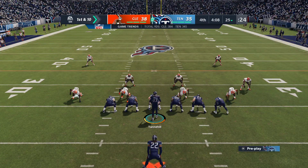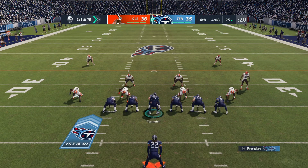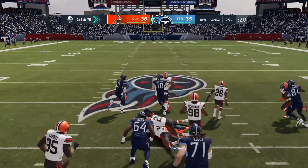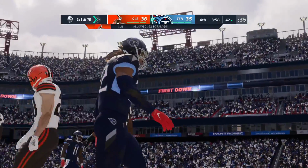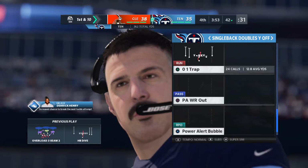Tannehill and the Titans come up now 1st and 10 at their own 25-yard line. He'll start with a give to Henry. And they get him down, but not before he takes it across the 40-yard line. Successful start to the drive, 17 yards, and moves the sticks. Another carry for their leader and a good one.